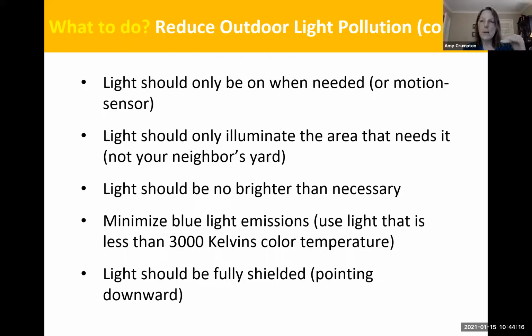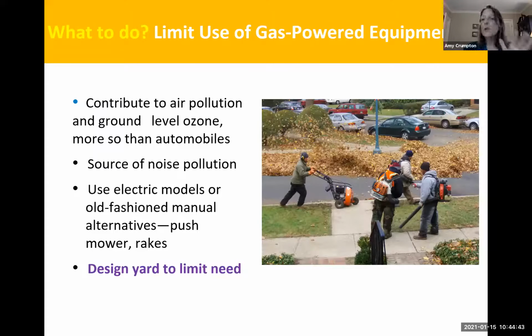The Dark Skies site talks about color temperature for different kinds of light, and you want to make sure that it's less than 3,000 kelvins color temperature. And I think a lot of things now, when you're buying light bulbs, will give you that kind of information. You want it downward, et cetera. So that's really important when you're thinking about putting in new lighting, to make sure you're not contributing to more light pollution. You also want to try to limit the use of gas-powered equipment if you can.